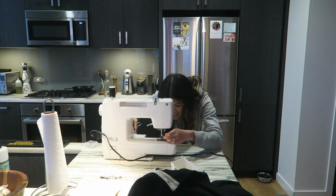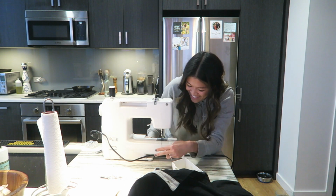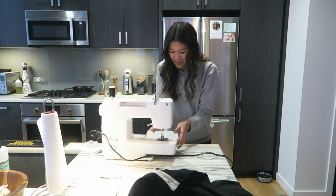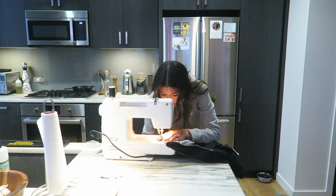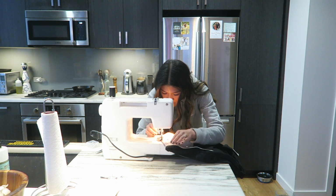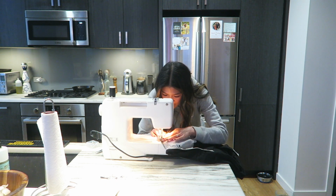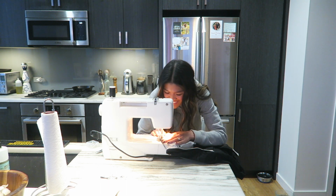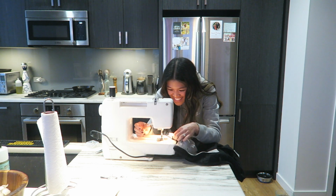Oh, there it is. Oh, okay, I think I did it. Now both threads are up here. I think that's where I messed up. Oh yeah, it's moving. But I don't think this seam is right. But I did it! I did it!